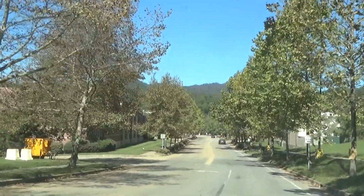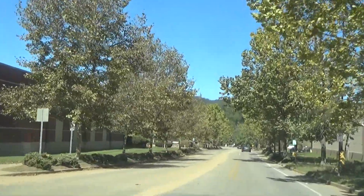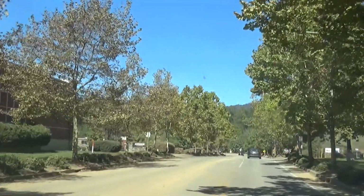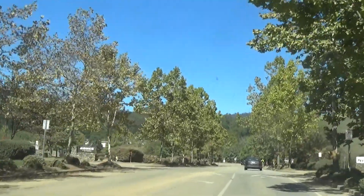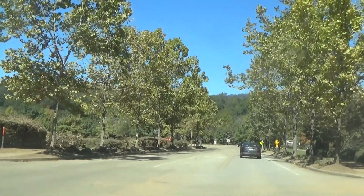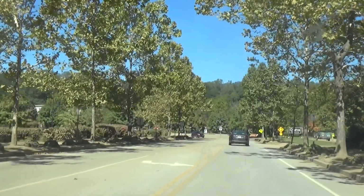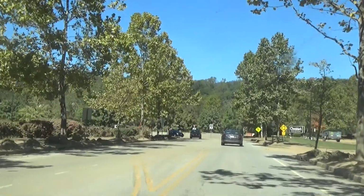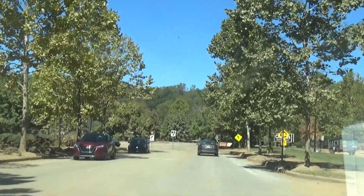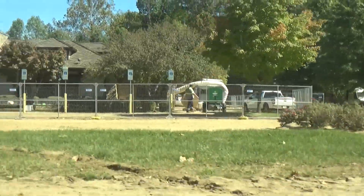We are now coming upon the area where Walmart is located, and yes, this area was flooded out. You can tell by all the sand and stuff on the road. However, is Walmart open? That's the question. There are cars in the parking lot. That's Kohl's. I'm looking for Walmart. Well, God. You can see they're still cleaning up over here.